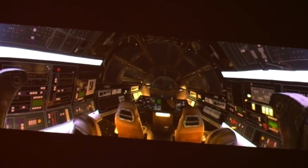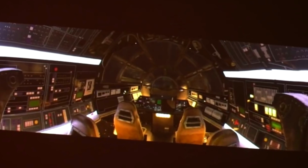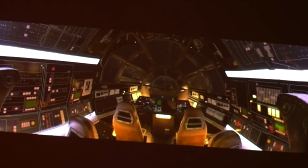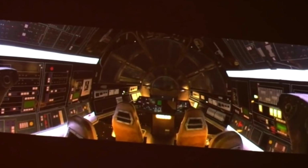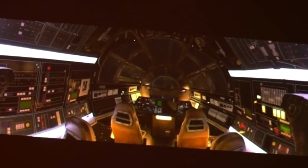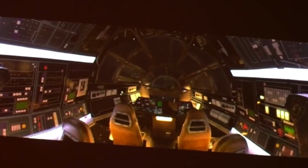And they followed that up with this piece. We just talked about the concept art of the cockpit from Millennium Falcon. This is the actual physical set that we saw those kids in, driving or flying the Millennium Falcon. This is what the ride will look like. We're all going to sit in that.